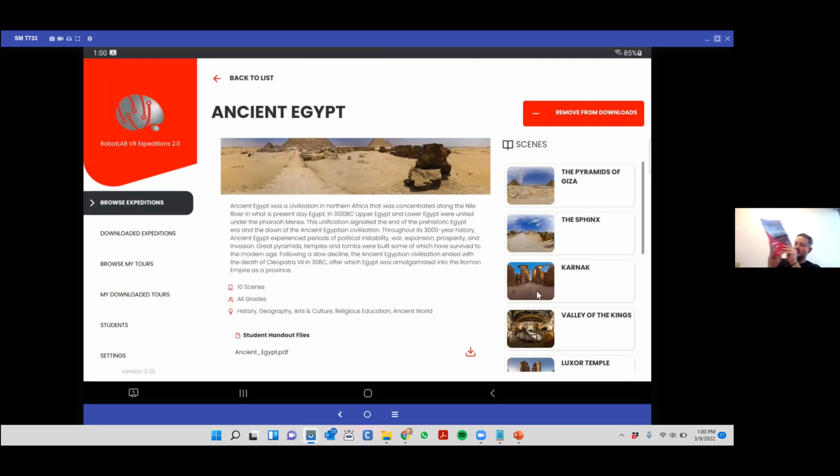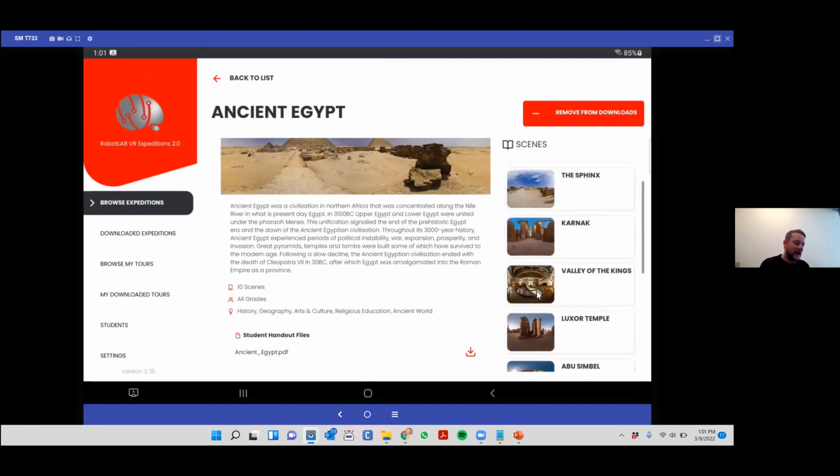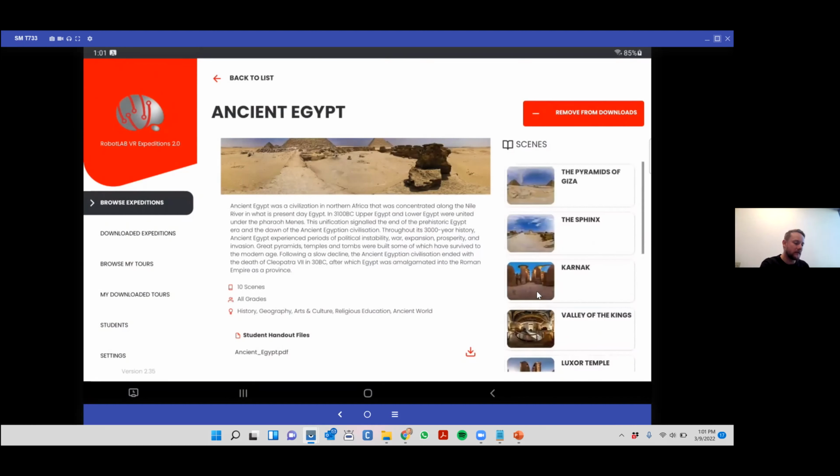So this is biomes. I have Australia here, so basically each scene for Australia will be documented. I have Argentina, I have Aztec and Mayan ruins, etc. What you see here also on the right is the scenes that are included with this expedition. The only thing I have to do is click on one, the pyramids of Giza or the Sphinx, for example, and I will be able to broadcast this scene to the students.